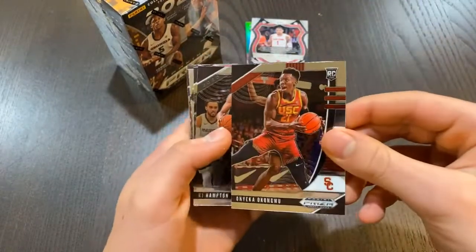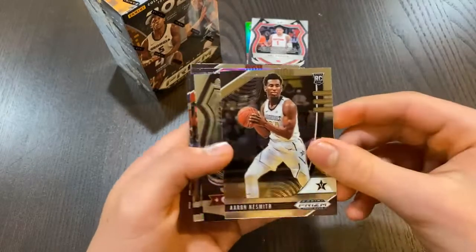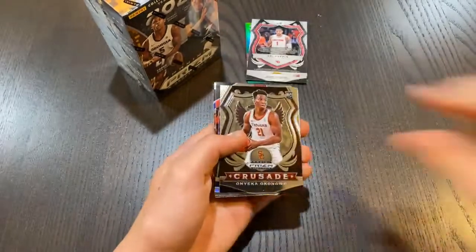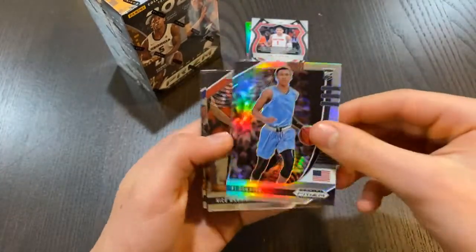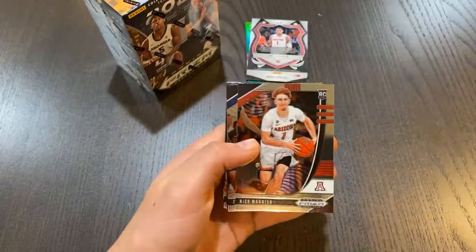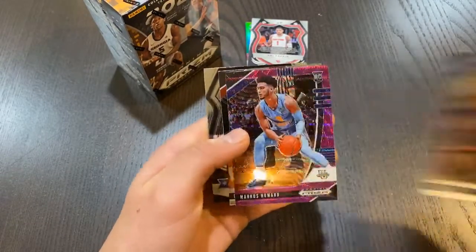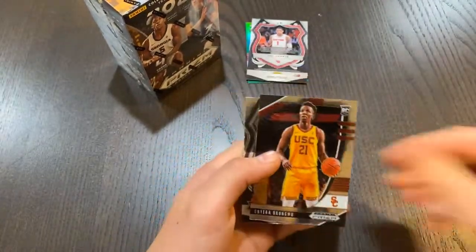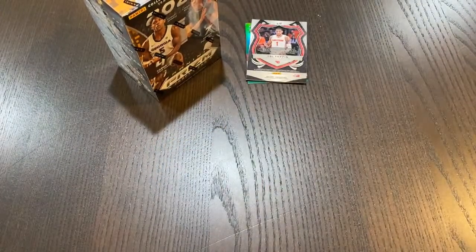Onyeka, first Onyeka of the night for the Atlanta Hawks. RJ Hampton, Neesmith. I think he was a really good pick for the Boston Celtics. He'll fit in well over in Boston. Onyeka again. RJ Hampton, Silver Prizm for the Milwaukee Bucks. Nico Maddian, Trey Jones, and we have our purple wave, Marcus Howard. There we go. Nice Marcus Howard there. Onyeka and Tyrese Maxey. Let's see what that autograph is.